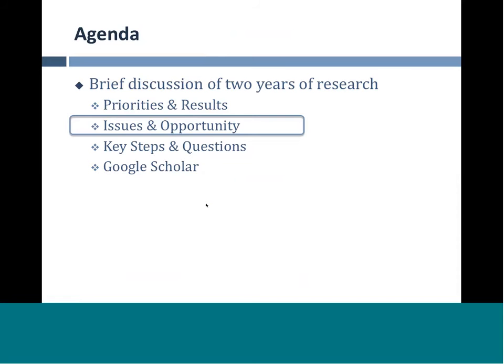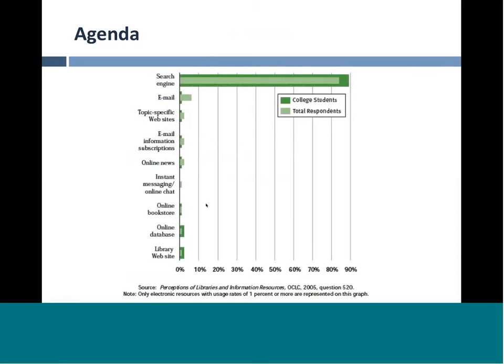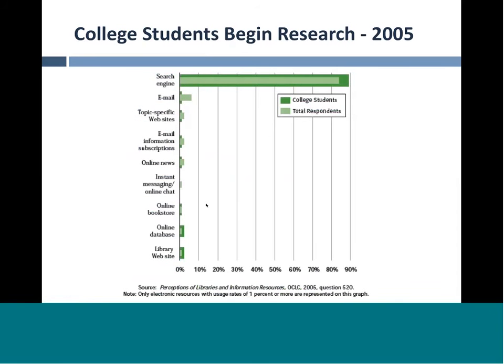We want to talk a little bit about the issues that we see and the reasons for doing SEO in the first place. This is a chart that should be recognizable to a lot of you. This is a study that OCLC conducted in 2005 where they asked students where they begin their research. And 89% of college students responded by saying that they begin their research using internet search engines. Way down at the bottom of that chart are library websites coming in at 2%. Only 2% of college students begin their research at library websites.